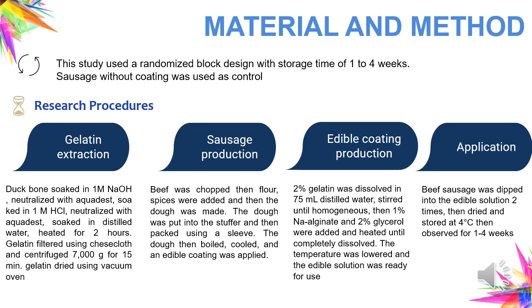The last procedure was application. Beef sausage was dipped into the edible solution 2 times, then dried and stored at 4 Celsius degree and then observed for 1 until 4 weeks.